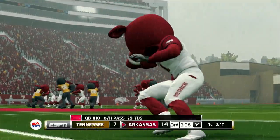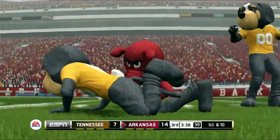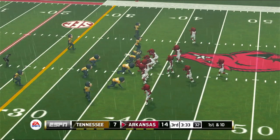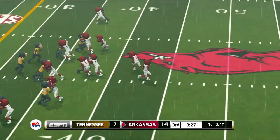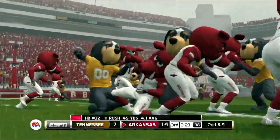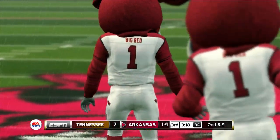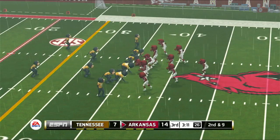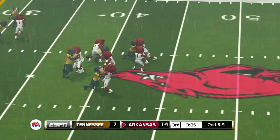Touchdown. First and 10, ball on the 38. He makes it out to maybe the 36-yard line. Gain of 2 yards. That brings up second and 9. Red 2, go! Lets it fly.